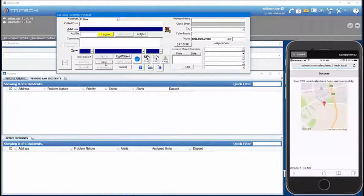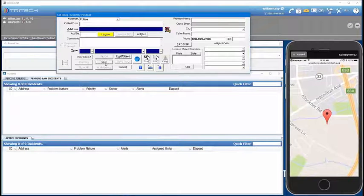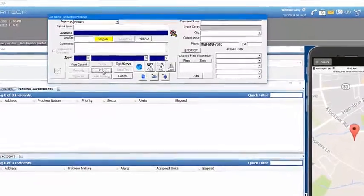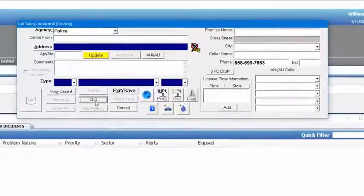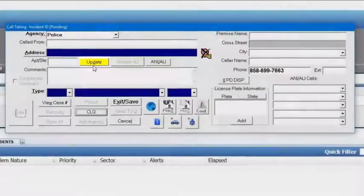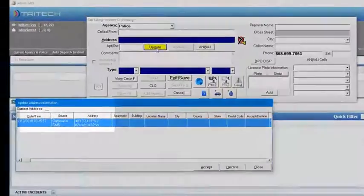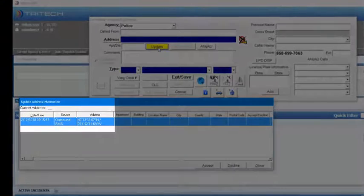As I activate that button, immediately the user is presented with a map. Remember, we're trying to help them help themselves. We can zoom into this map, and you can see I have a pinpoint location on a Google-style map showing where I am. If you draw your attention back to the emergency call taking screen, you'll see that the operator has now been presented with a highlighted update button. If I activate that highlighted button, you'll see that I have updated address information.